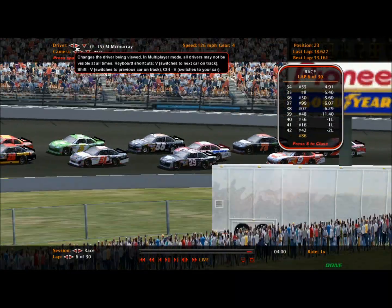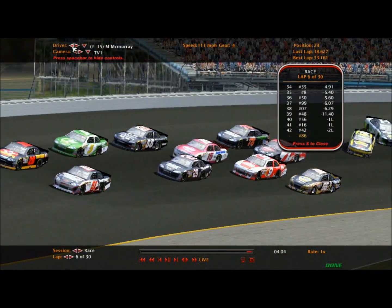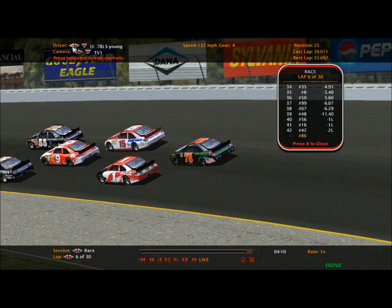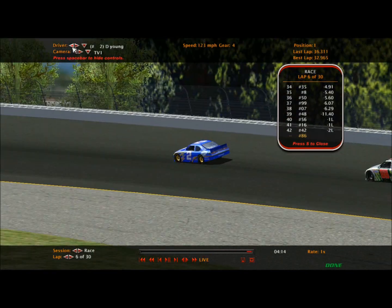He's going to go three wide, and this is not good. He's going to make it right there. And oh, there's Ryan Cooper. There it is. Christopher Martin, the pole sitter's in it. Jack Richards is in it. And caution is out, and this is not good for the guys on track.